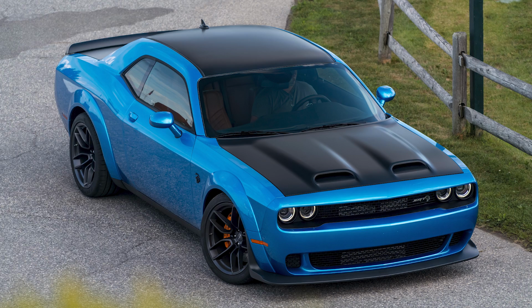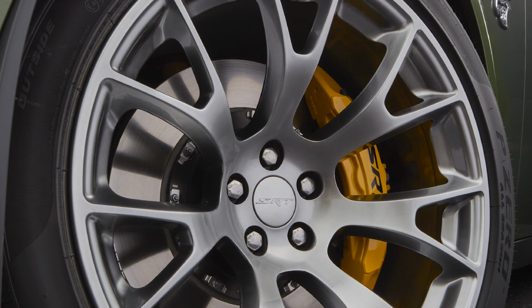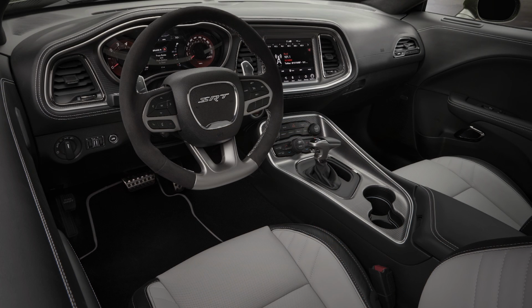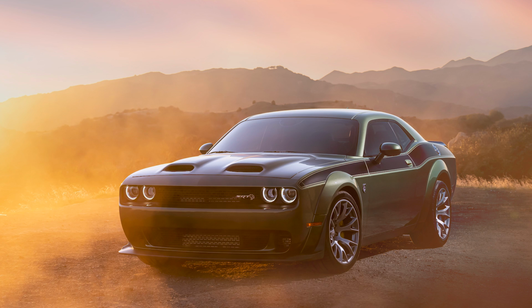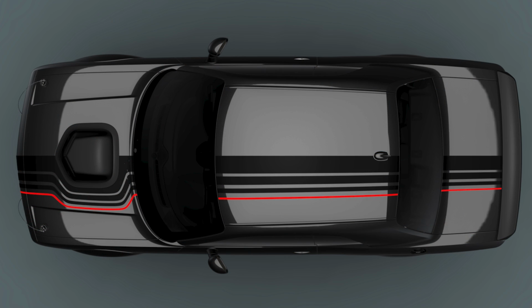As for the jailbreak, this was introduced late in 2022, and it's available for the Hellcat and Redeye. This lets you unlock color combinations and choose more feature options that are available than the other models for over 20 categories like seats, wheels, carpets, badges, stripes, brake caliper colors, and more. There are also 4 special edition Last Call models for this year.